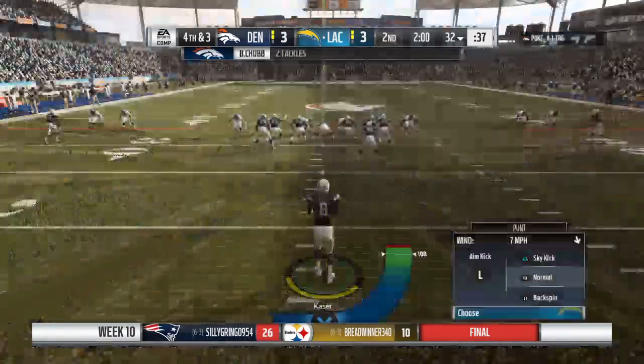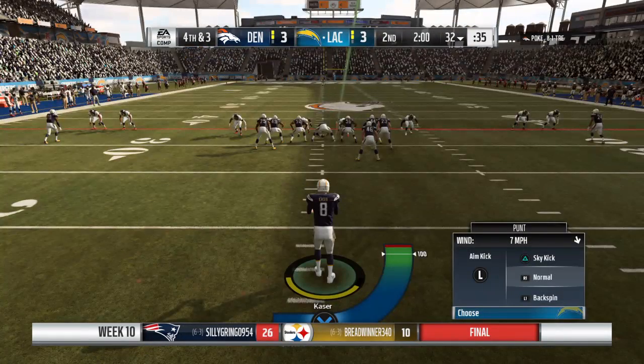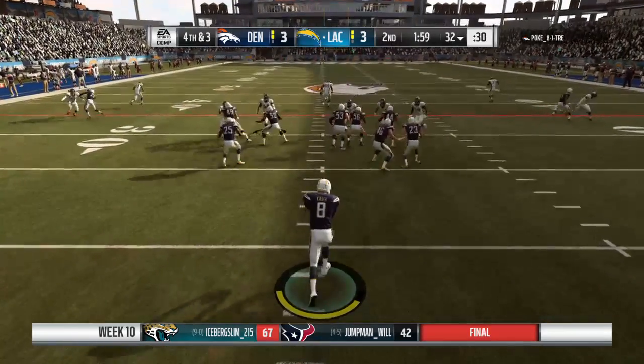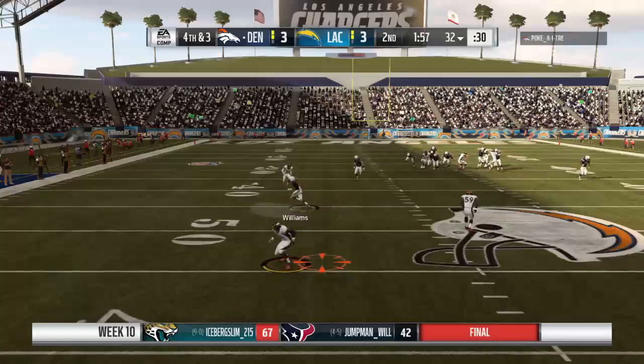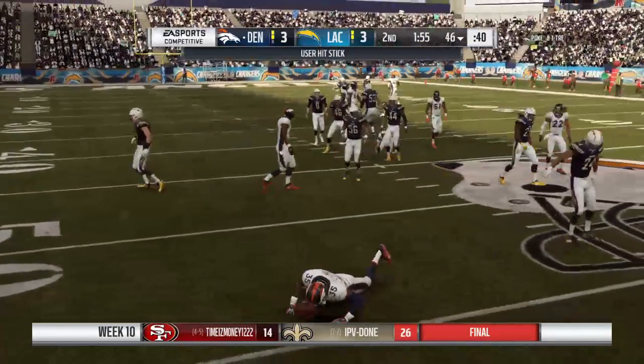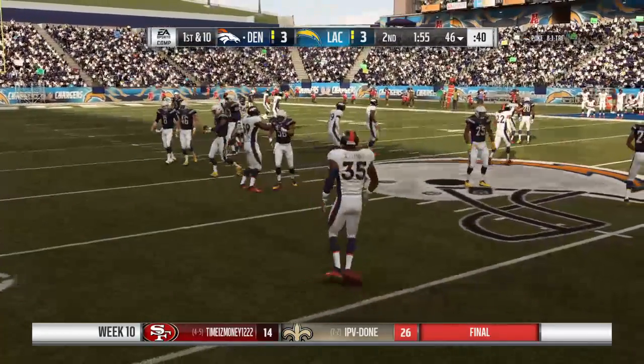2 minutes to play in a tightly contested first half. To punt it away on 4th down, here's Drew Kaiser. And now a low liner. I think he mishit it. It'll be just an 18-yard punt. And the Broncos take over.